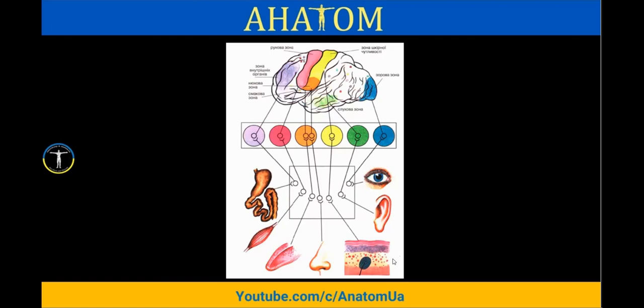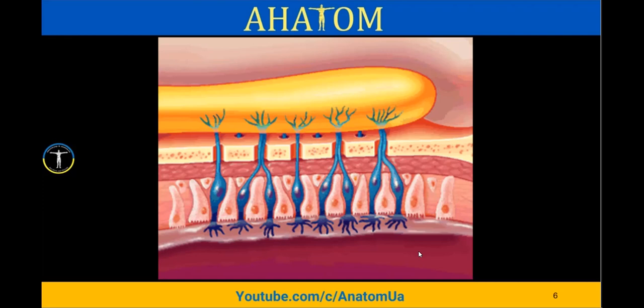reaction in the receptors of the skin. It's smell, taste, and very important, for example, interoceptors and proprioceptors in the internal organs and, for example, in the muscles. First of all, it's information about smell. Yes. What is your opinion?